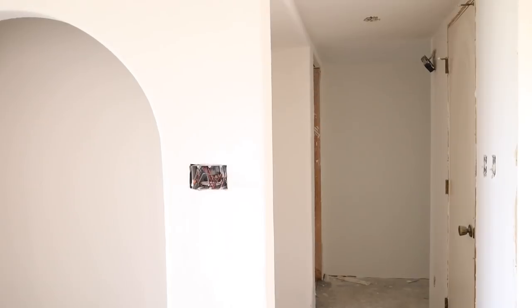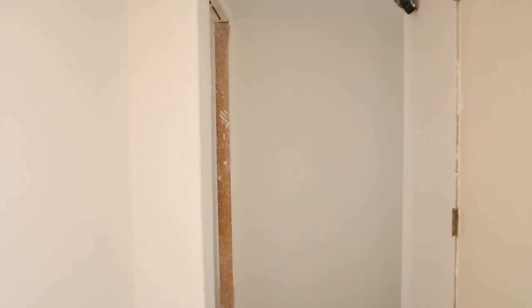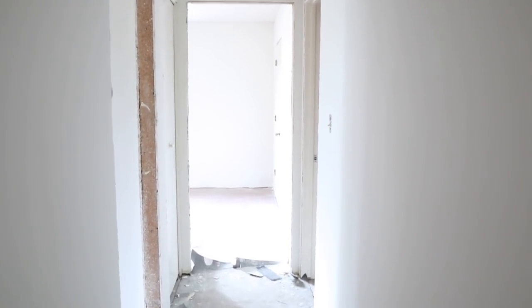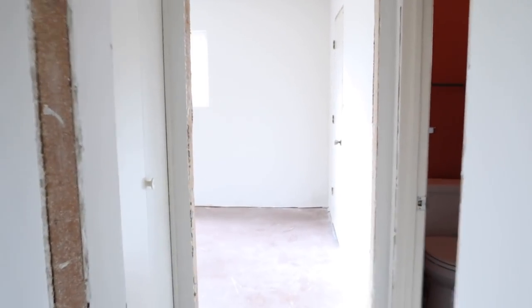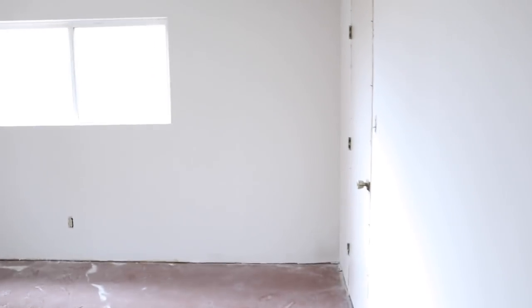Okay, so let's start with the hallway and the bedrooms, because the hallway and the bedrooms are completely done and they are ready for texture and paint. So all of the walls back here are just completely smooth and white. They had to do so many layers and so much sanding and scraping, so many steps to get the walls to this point, because you guys remember just how bad the texture was.